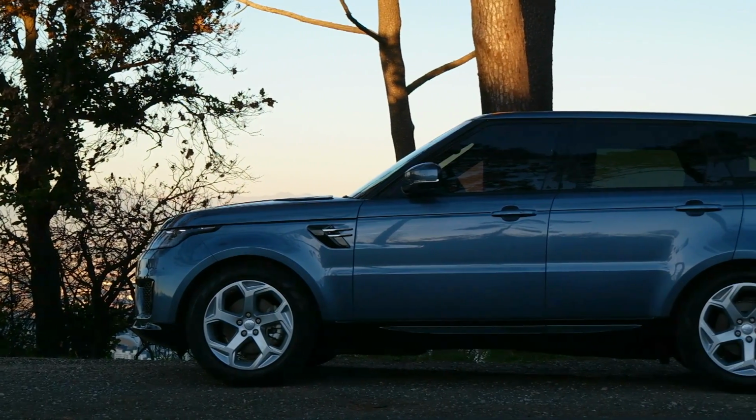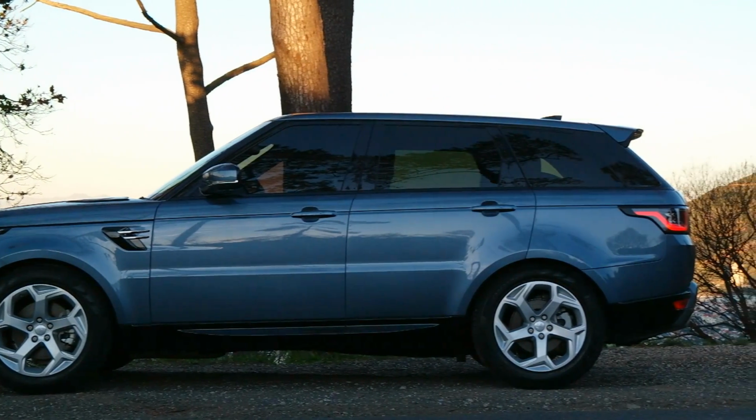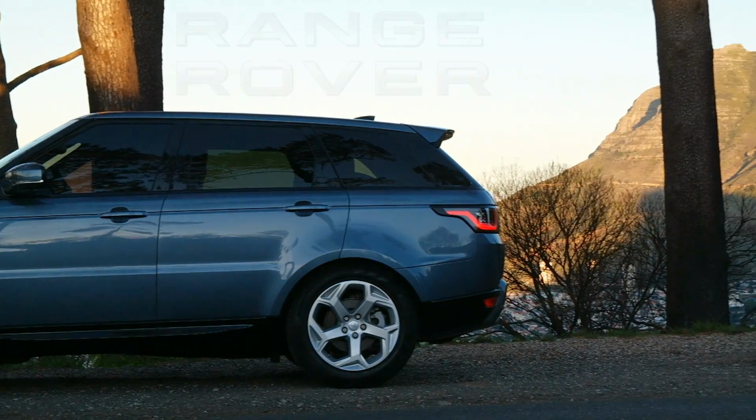This is the latest generation Range Rover Sport, and to be honest, it needs little introduction.